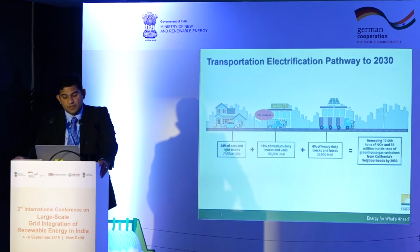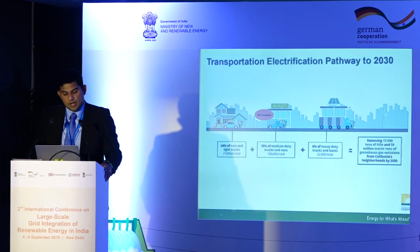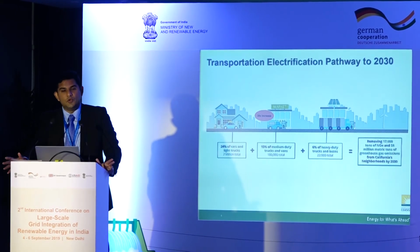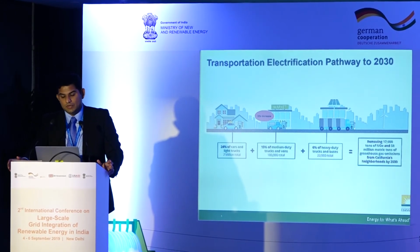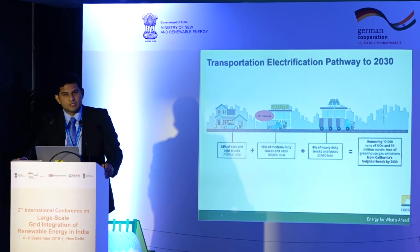The transportation electrification pathway, the 7 million vehicles I talked about, here is the breakup. So 7 million out of the 26, 28 million cars projected by then will be 24% of the cars and light-duty trucks, plus 15% of medium-duty trucks and vans, that's 180,000, plus 6% of heavy-duty trucks and buses. If you add all of those up, light-duty, medium-duty, and heavy-duty, you're looking at removing 17,000 tons of NOx, 58 million metric tons of greenhouse gas emissions.